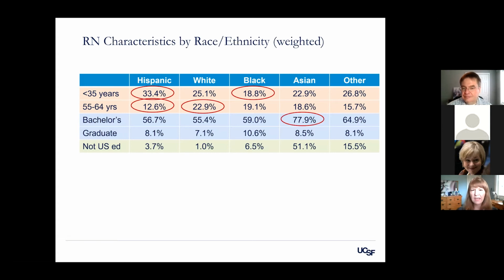For education, note that almost 80% are bachelor's educated for Asian nurses. That may be in part because of the relatively high proportion of Asian nurses that are immigrants. Many of those are from the Philippines, and in the Philippines, the bachelor's degree is the standard education of those who migrate to the United States. So that high percentage of Asian bachelors may be largely described by Filipino immigrant nurses.